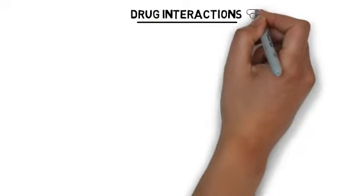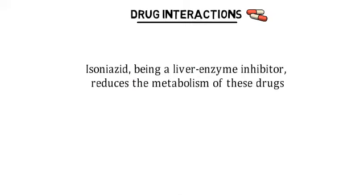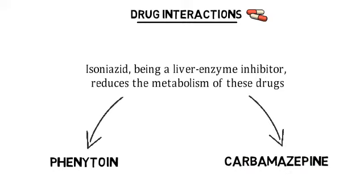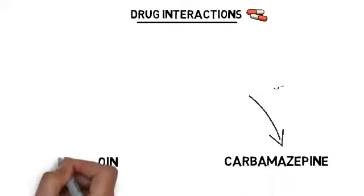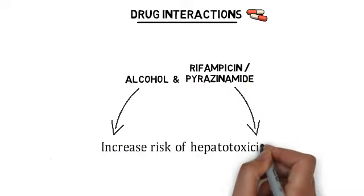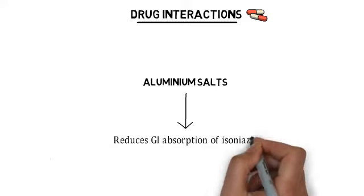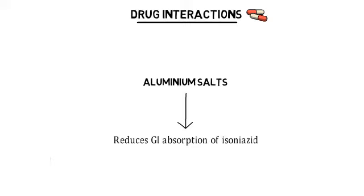Isoniazid interacts with other drugs as well. Due to inhibition of hepatic microsomal enzymes, drugs such as phenytoin and carbamazepine have their metabolism rates reduced. When isoniazid is taken with alcohol and rifampicin or pyrazinamide, there is an increased risk of hepatotoxicity as well. The use of aluminum salts also reduces GI absorption of isoniazid. Thus, isoniazid should be administered at least 2 hours before any aluminum-containing compounds such as antacids.